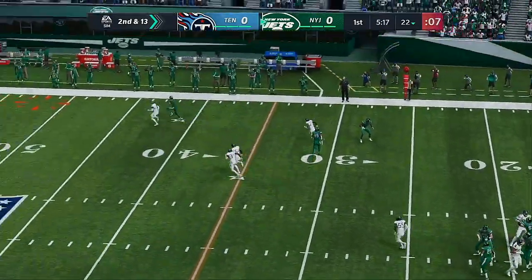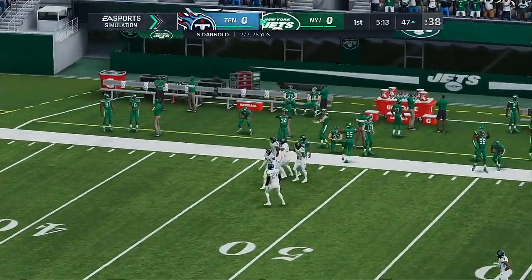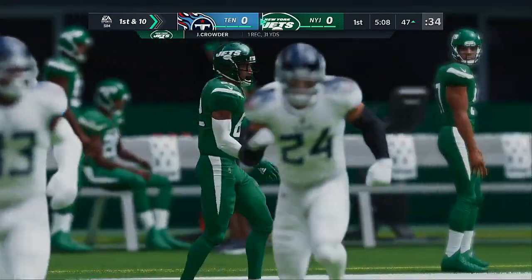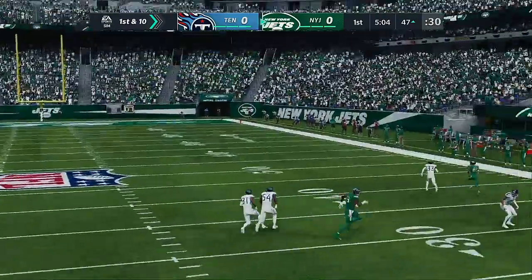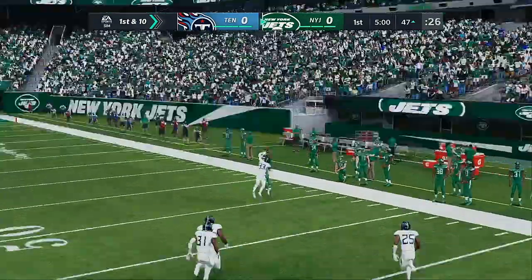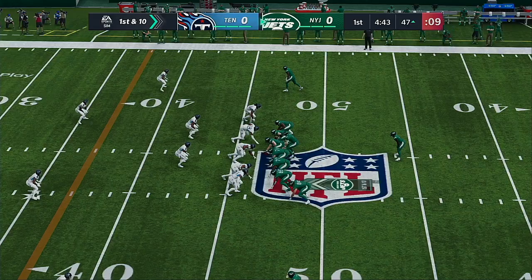Out of the shotgun, here's Darnold. And he'll be taken down, but not before they work it across midfield. That goes for a gain of 31. Things are looking pretty darn good on this first drive, aren't they? Came right out, set the tone, this time with a big pass play. And if that's the peek behind the curtain that they gave us of their game plan, I don't think that's going to be the last one we see. I think you're exactly right about that.